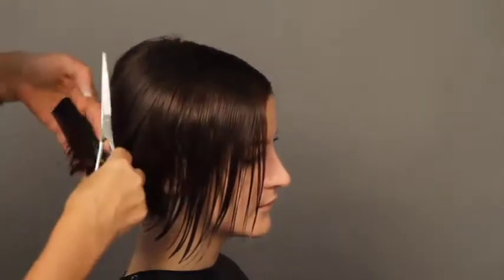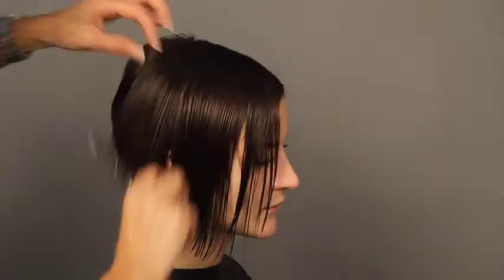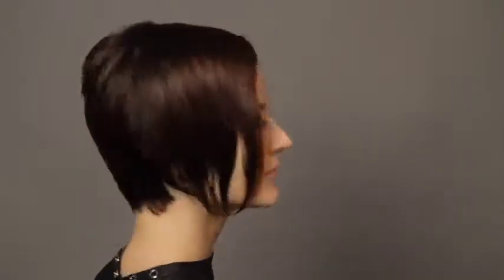And as you see, I'm moving from the front to the back. It's like checking my haircut. I want to be sure the front completely melts with the back, so there's no stop and go. There's the end result of my haircut. I think it looks absolutely gorgeous.